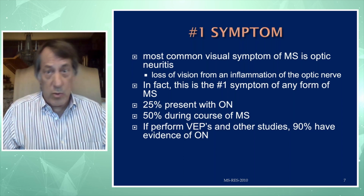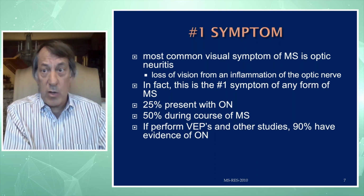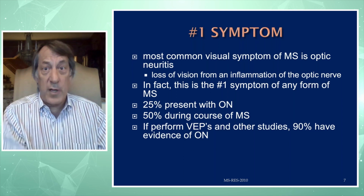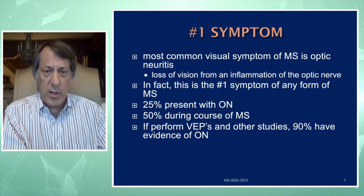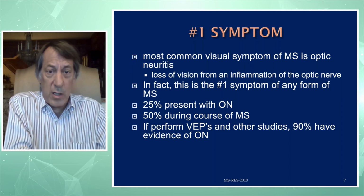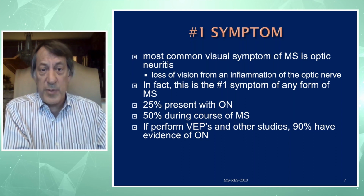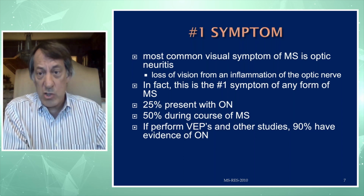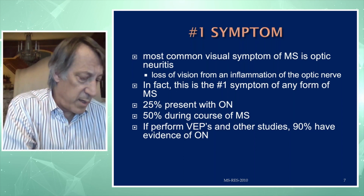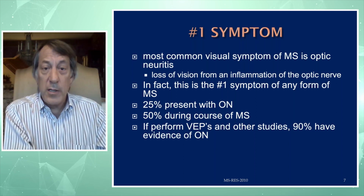And if we really look at more subtle ways to assess optic nerve function, you can do what we call electrophysiologic testing, something called a VEP that's often used by neurologists when they're first trying to diagnose multiple sclerosis. Or if you go to the eye doctor and you look at an OCT of the nerve fiber layer, which can actually tell you whether there's been some thinning or loss of nerve tissue. Perhaps as many as 90% have evidence of optic nerve dysfunction.